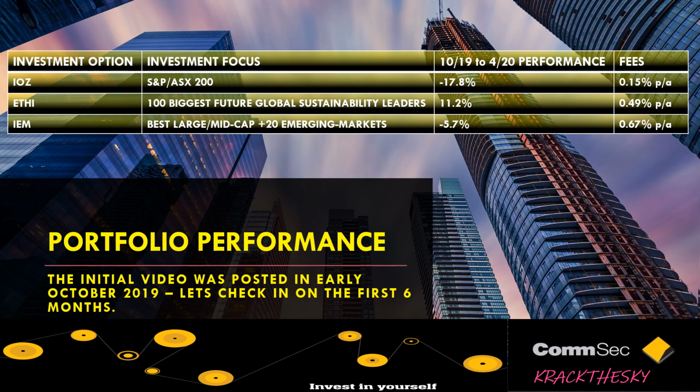IOZ, which is the index that tracks the ASX 200, obviously that's down quite a bit, 17%, almost 18%. ETHI, which is the Future Global Sustainability Leaders, hasn't actually performed too badly, mainly because I think that one has stocks like Apple and Amazon and Google and those types of things in it, and they perform quite well. So we're seeing an 11% gain as of the 9th of April.